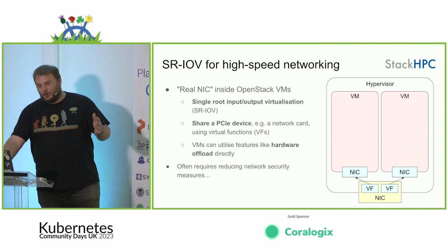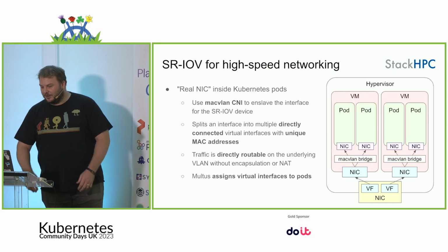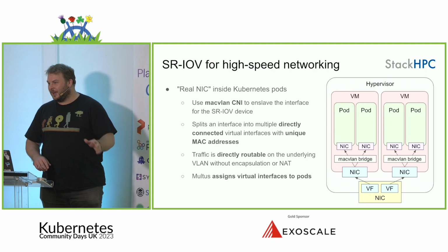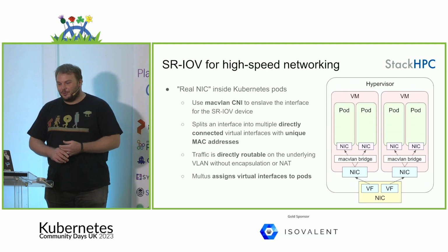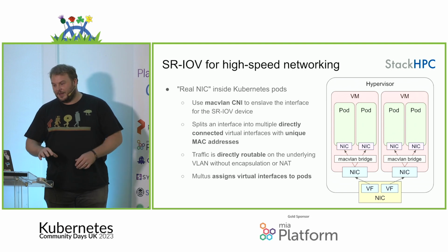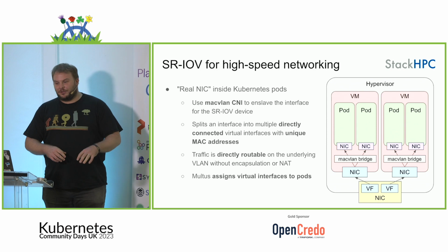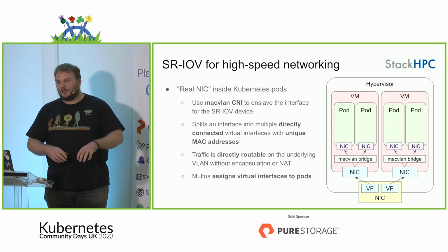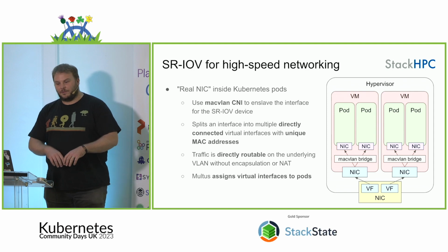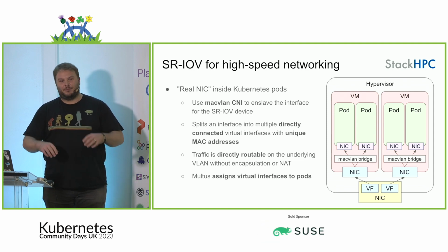So now we've got a real NIC inside our OpenStack VM. How do we get that NIC into our Kubernetes pod? So again, I could do another whole talk about MacVLAN. But we use the MacVLAN CNI to then enslave the SR-IOV device. And what that allows us to do is split that interface into multiple interfaces, but those are directly connected to the parent interface. And they all have a unique MAC address, and this turns out to be important for RDMA.